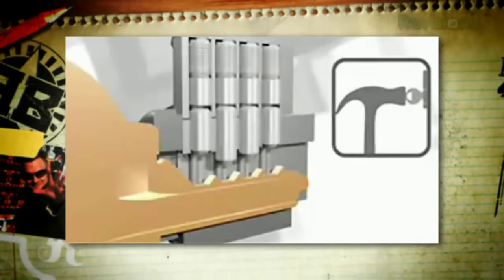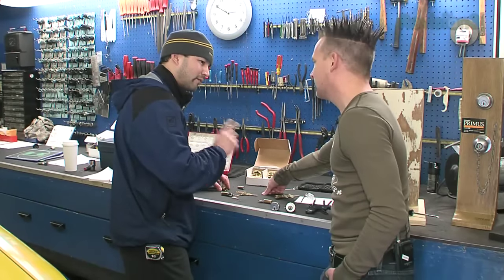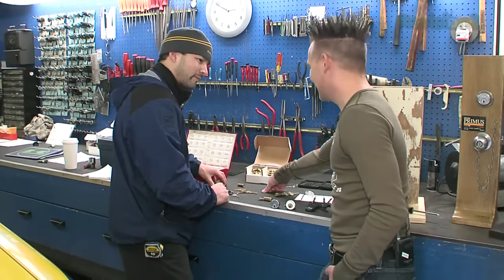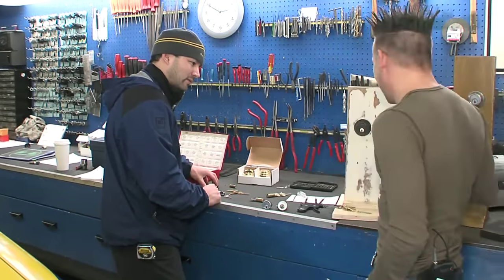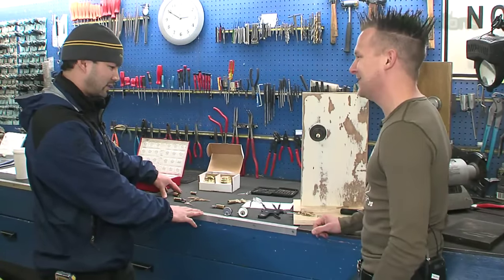Just for that fraction of a second, because they're spring loaded, and if you hit it just right, it'll create that gap. Dude, that's unreal. Yeah. And so we actually have a faux door here. I was going to give it a try and see if I could actually pull off the bump key. Sound good? You got it.